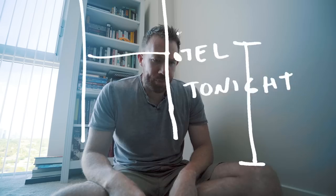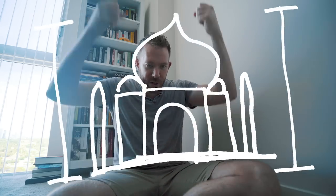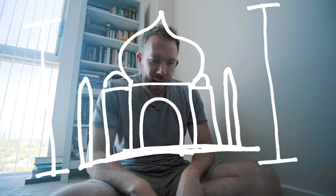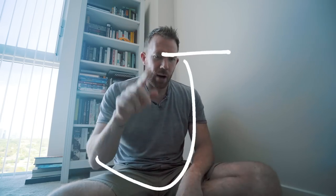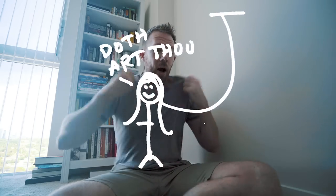Hotel, actually the H reminds me of Hotel Tonight, which is an app that is the shape of an H. India, okay, so maybe the I itself is part of the Taj Mahal, the little spiral towers that are on the sides. Juliet, I have a hook there for the J. Or you can think of Romeo and Juliet. Maybe she's hung up on the hook of that thing and Romeo's trying to save her.